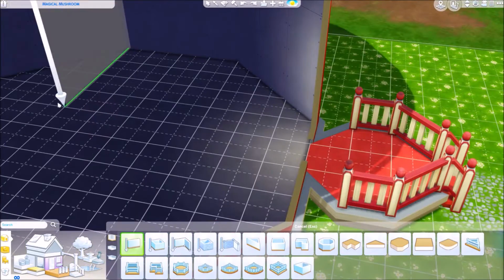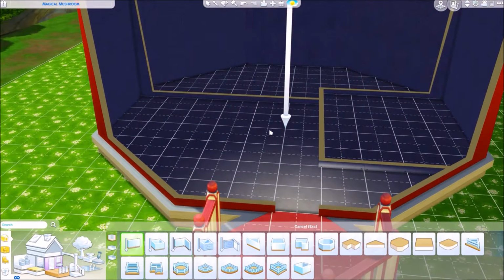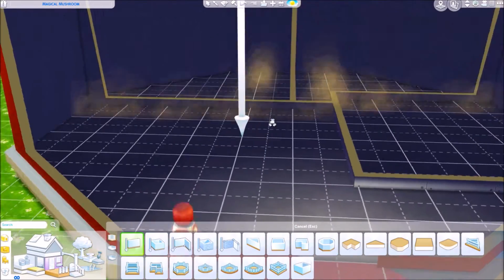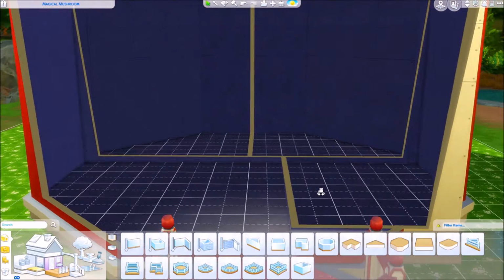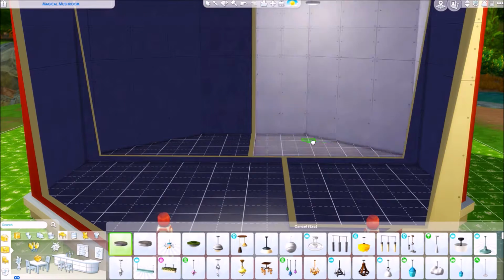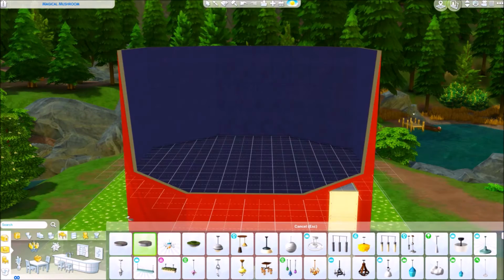I used the tiny little saucer lights so they wouldn't be as visible. Because when I first was thinking about it, I thought, well, I'm going to do more of a fairy kind of mushroom house. And I said, screw this, I'm doing a good mushroom house with expensive stuff in it. Well, not expensive, but you know, nicer things. But I love how it turned out.